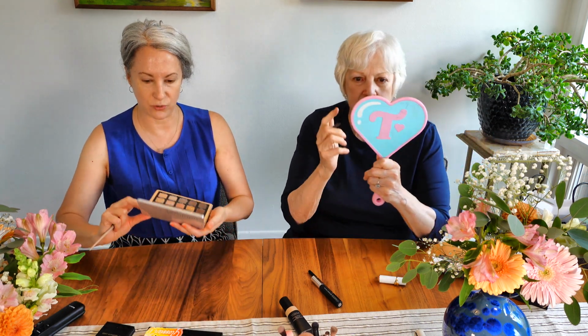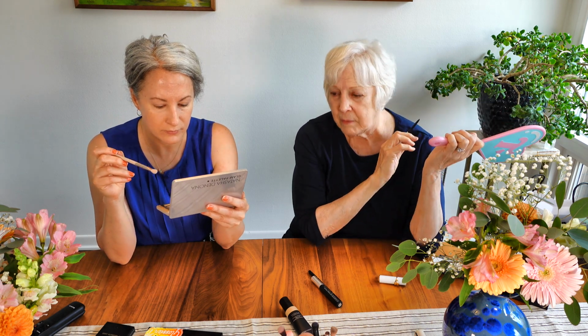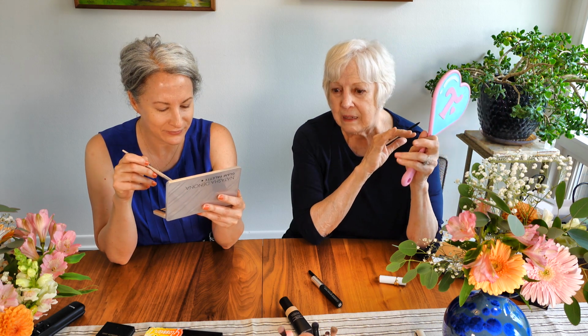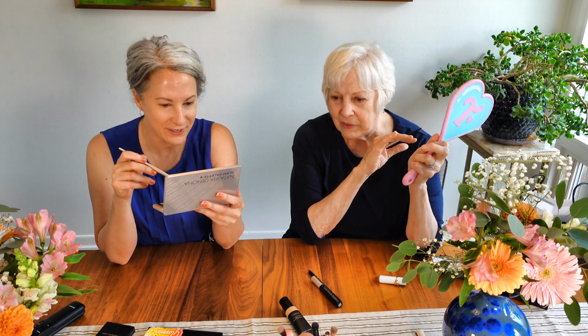I'm going to use the Natasha Denona Glam palette just to do a simple neutral eye look. I've got a little eye shadow primer on right now. I had to ask Beth to help me because I go into a place like Sephora and I have no idea what I'm doing. I panic and walk out. Kind of shut down emotionally.